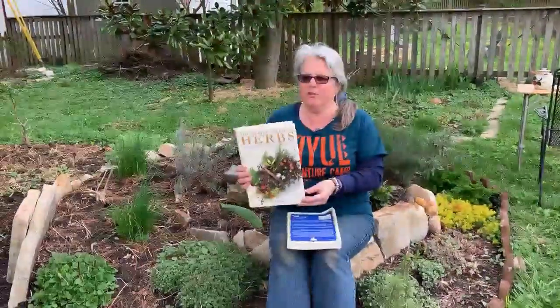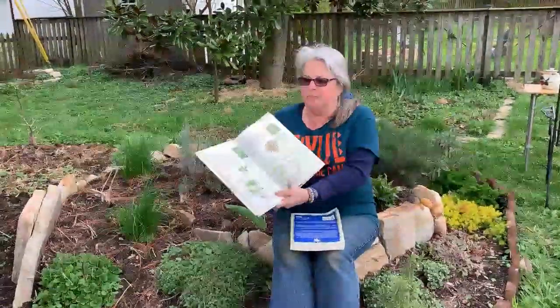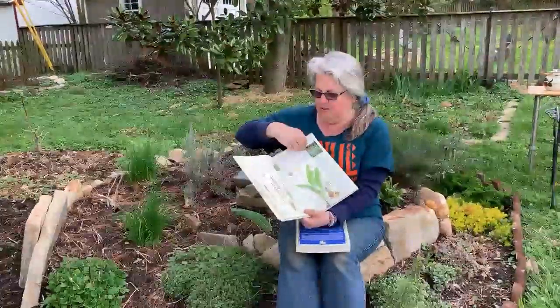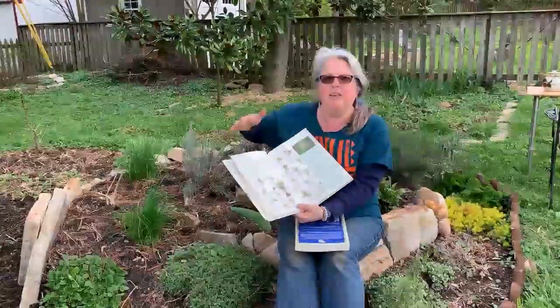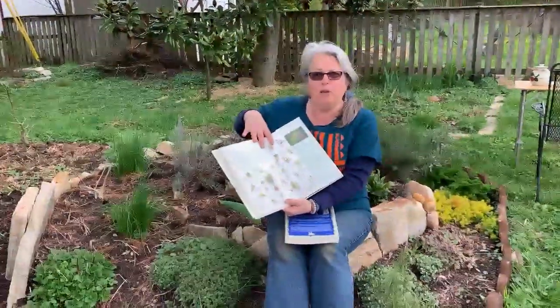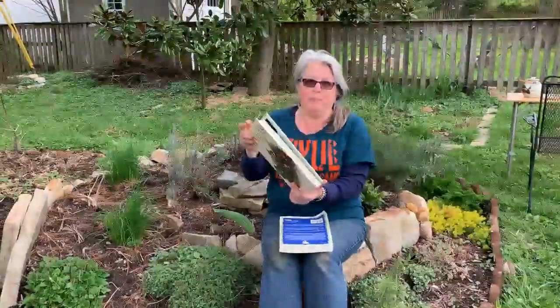I like to end by sharing some of the books that really inspired me. The first one is called The Complete Book of Herbs. From wild strawberries to hyssop to thymes, this is a wonderful introduction to the many kinds of herbs that you can plant and their uses and things that you can make with them.